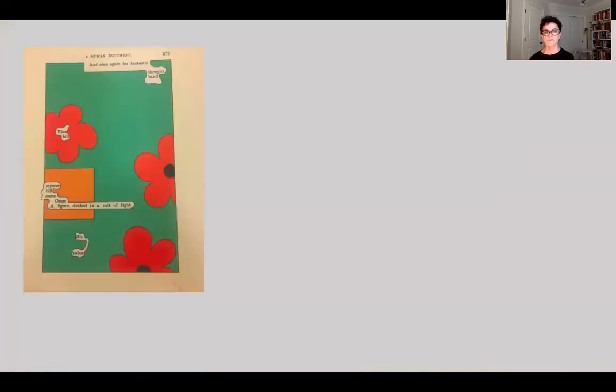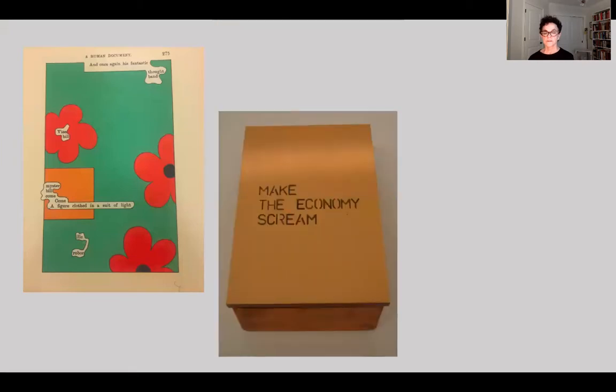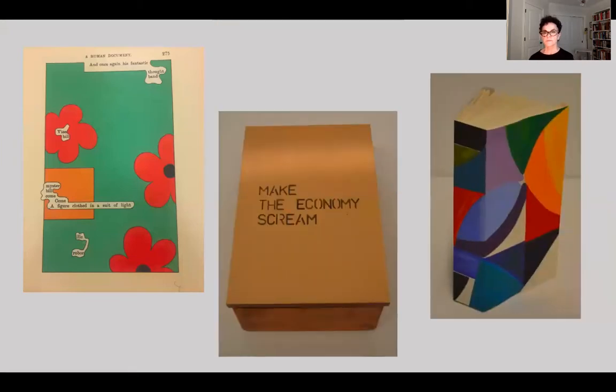A repurposed Victorian novel, a copper box, a painted poster. What do these items have in common? They are all objects that are part of a unique genre of book and art that artists, scholars, and librarians call artist books. The object on the left is a page from the work A Human Document, a project begun in 1965 by British artist Tom Phillips.